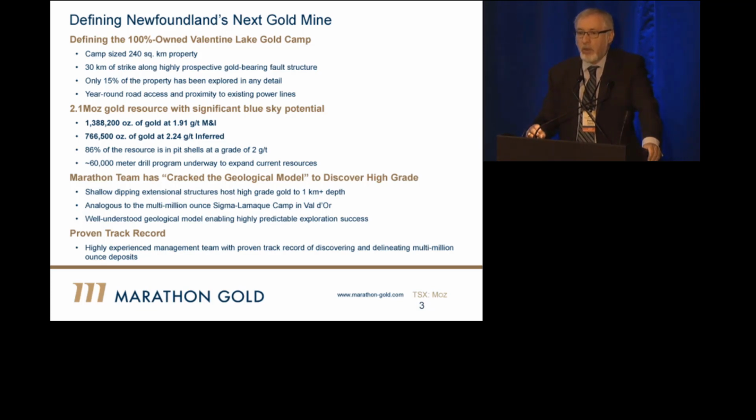It's taken us longer than what we'd initially hoped to get to this point, largely because all the money dried up and our stock price went down, and all the juniors went through that. But while we were doing that, we did spend a lot of time looking at the geology, going over reports, and thinking about all of the core and the outcrops we had. We do fully understand now what's going on as far as the gold-bearing veins go, and that's helped us a lot in our drilling. So we do have a proven track record.